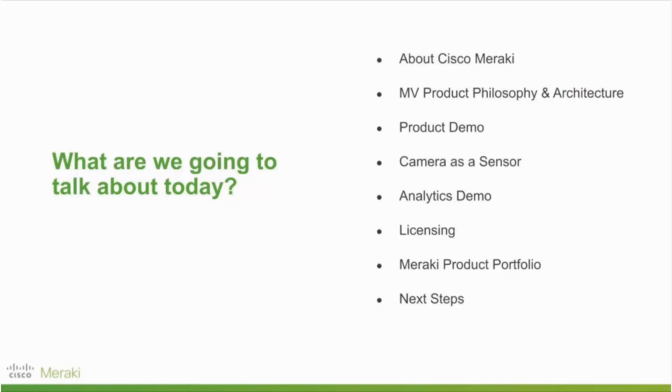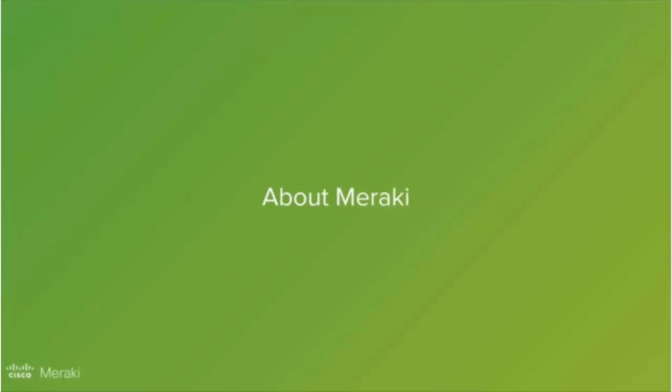And we're going to go actually back into our presentation and talk about this idea of camera as a sensor. There's a lot of video data, a lot of information in that video data that the cameras are recording, and our cameras have the ability for you to make use of that information to get insights into what's happening in your business. We'll do a really quick analytics demo on the capabilities of the camera and dashboard again, and then close out with some licensing, next steps, that sort of thing.